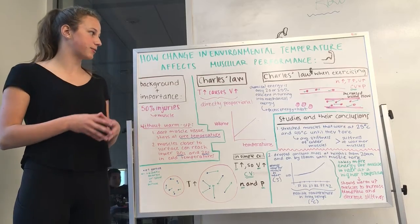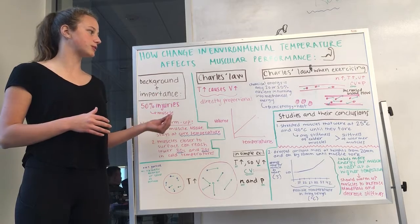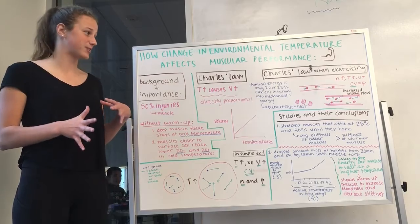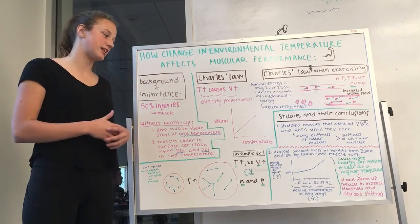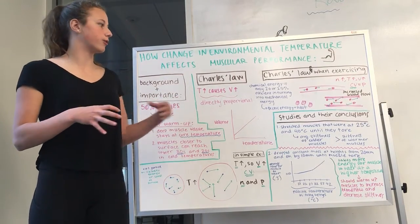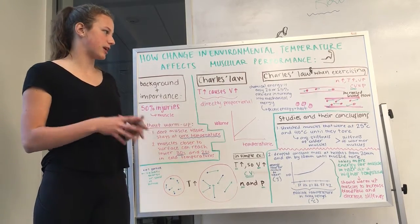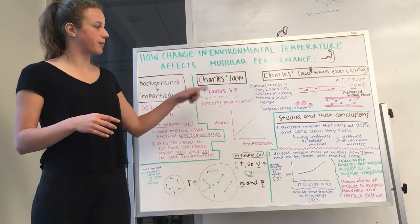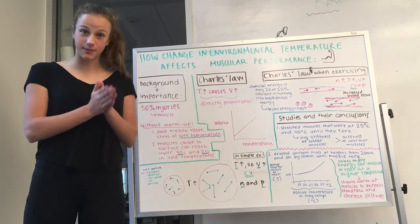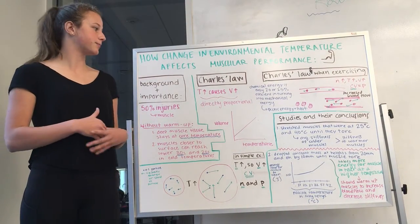Charles' law is nicely exemplified when exercising. Exercising is basically when chemical energy in your muscles is turned into mechanical energy. However, this process is only 20 or 25% efficient. This excess energy is expressed as a loss of heat. And as we learned before, the heat being given off in these blood vessels, so the increase in temperature, causes an increase in volume as well. This is shown by the blood vessel expanding. The blood vessel expanding causes an increased blood flow, which allows the muscle to perform better.